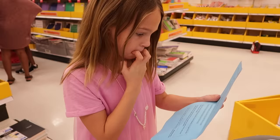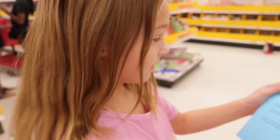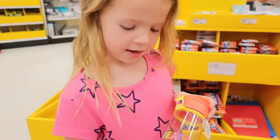Addy, so you have the second grade list. That's rough. You got a lot of stuff you have to find, don't you? Wait, all this is my list? That's all your list. Okay, I better get one. Can I get this water bottle? Oh, that is a cute one. Why don't we look in the water bottle section first, though?